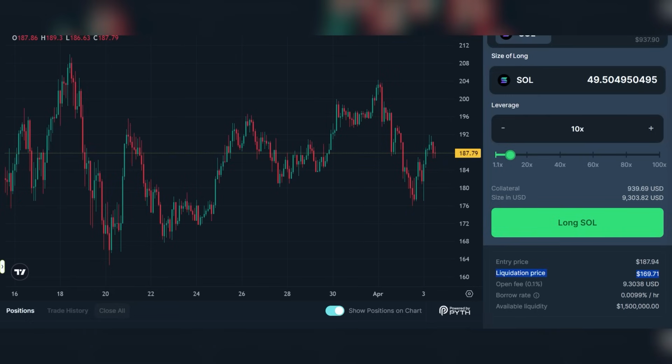So down at the bottom is the borrow rate per hour and crucially the liquidation price. So if the price falls to that level, then say goodbye to your money because you will lose all your collateral in that situation. Be careful. Again, understand the risks, but these tools exist, so we want to tell you how to use them.